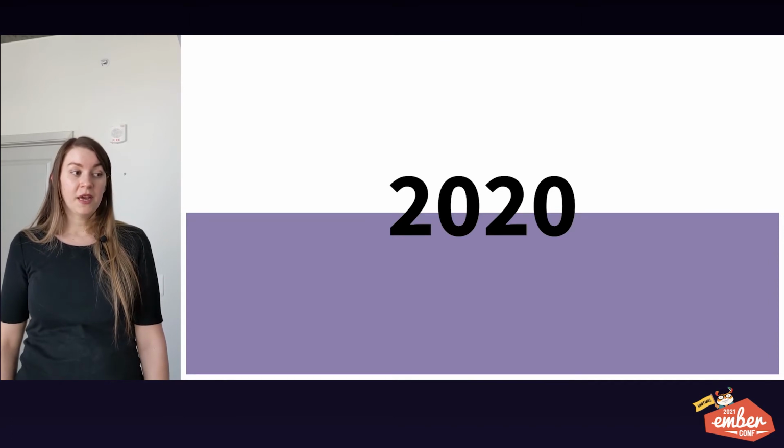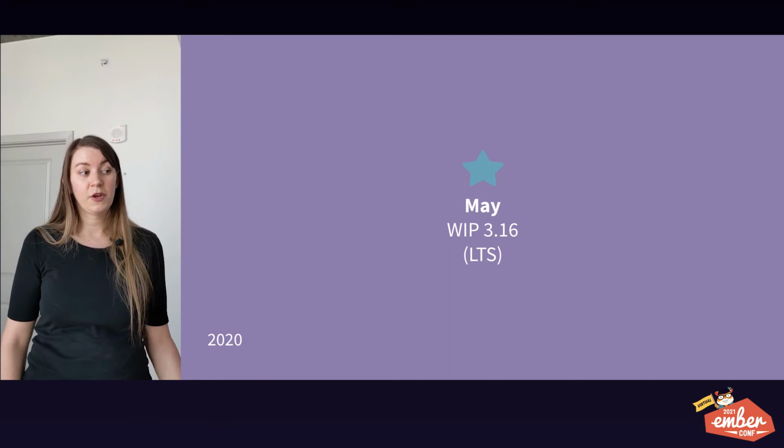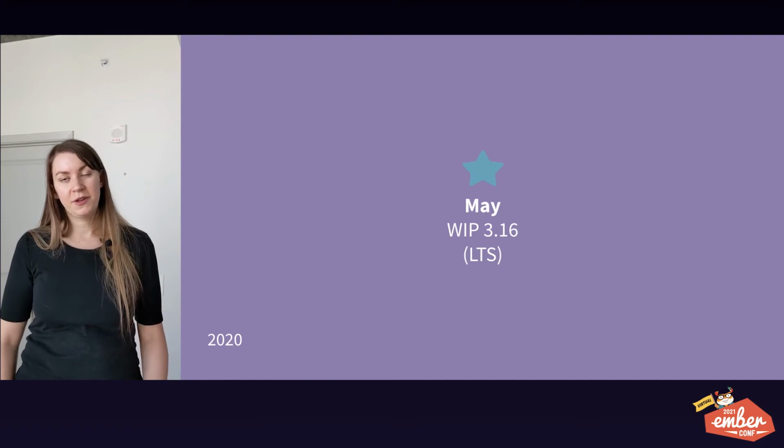In 2020, we upgraded to Ember 3.16, which is another LTS, and we opened the PR in May, and unfortunately, it's still open because we had too many observers in Ember model that broke when we tried to get to Ember 1.13. But even though we're behind, we're feeling okay because we're on an LTS.